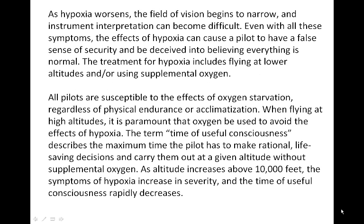As hypoxia worsens, the field of vision begins to narrow, and instrument interpretation can become difficult. Even with all these symptoms, the effects of hypoxia can cause a pilot to have a false sense of security and be deceived into believing everything is normal. The treatment for hypoxia includes flying at lower altitudes and/or using supplemental oxygen.